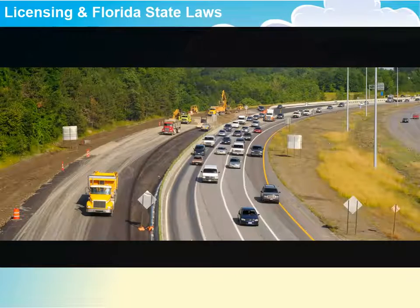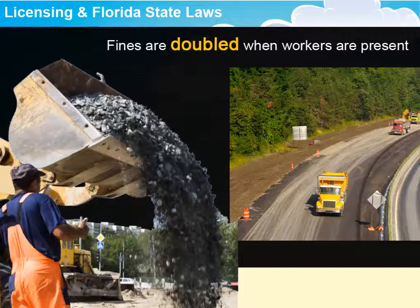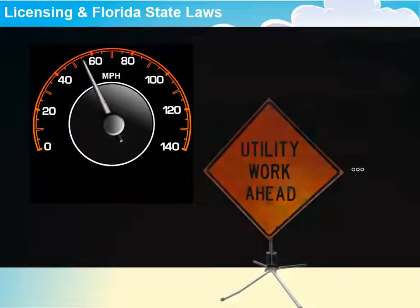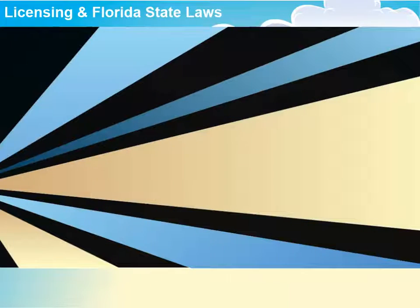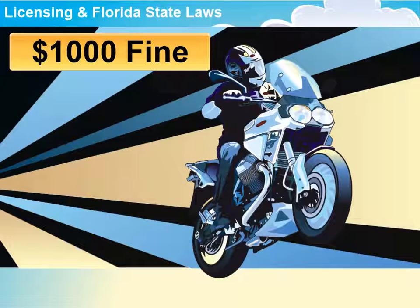Construction zone. Fines are doubled for speeding in a construction zone when workers are present. Get caught speeding for more than 30 miles per hour over the speed limit in a school or construction zone, and the fine can be over $500. Fine for motorcyclists. There is a $1,000 fine for motorcyclists riding with one wheel off the ground.